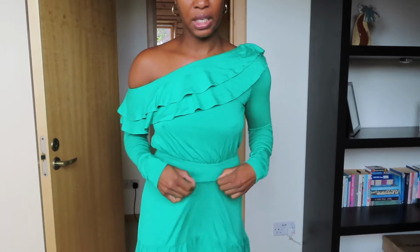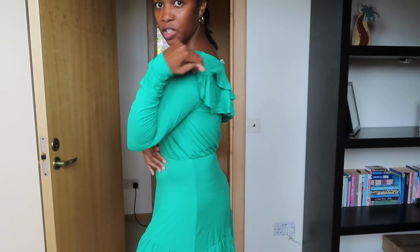Okay, so guys, something that's not floral. I know you guys are probably thinking, oh, is that all she wears, floral stuff? But no, I also wear one color as well. Anyways, this piece is one of my favorite pieces, and this is from ASOS brand.